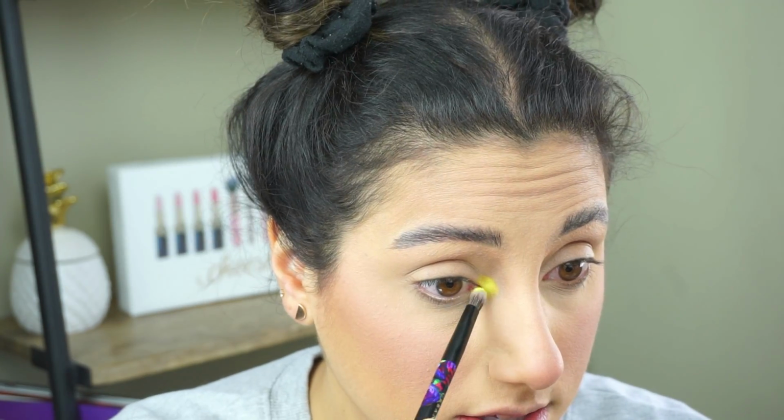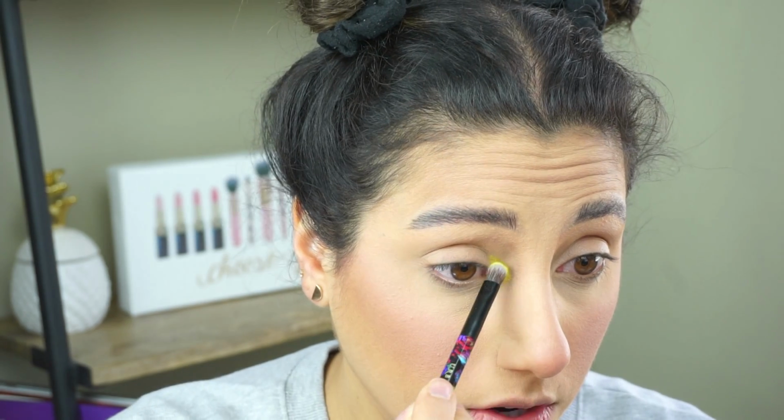Oh my god, that is sick. That is so cool. What a cool eyeshadow shade, guys. And I know that I did purple blush, and purple and yellow are opposites on the color wheel, but I'm kind of living for that combo.